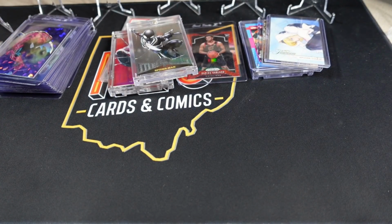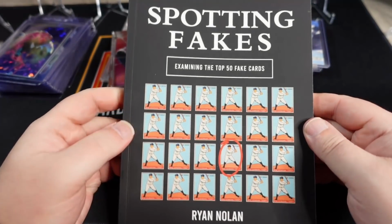No comic books, but we have two other things. Shout out to Ryan at Breakout Cards, who sent me a copy of Spotting Fakes.